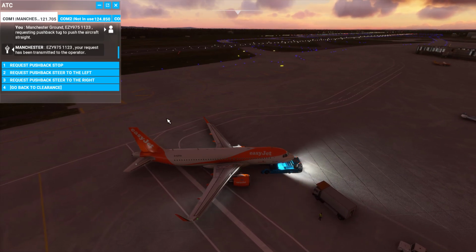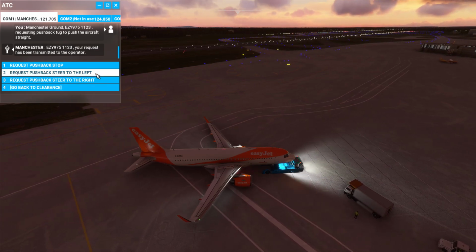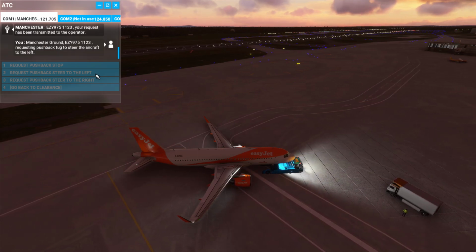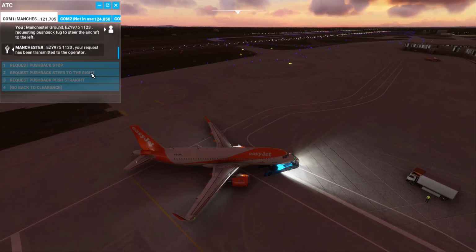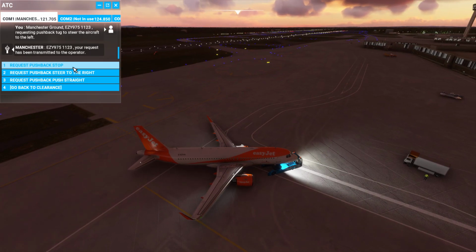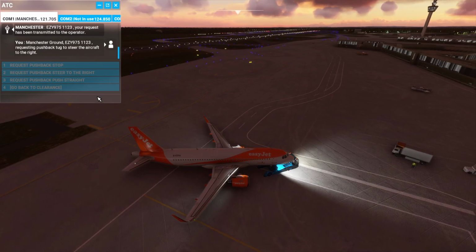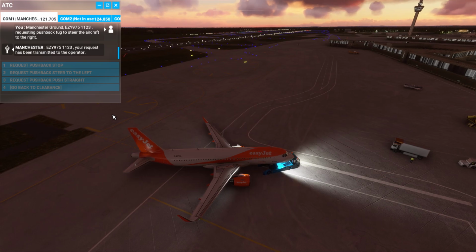So we're pushing back now as we speak, and so we're going to say push the aircraft to the left, which should be to the right, nose right, at the tail. Manchester Ground, EZ975 1123, requesting pushback, tug to steer the aircraft to the left. We'll see. Oh no, I've done it the wrong way now. So what we'll do, we'll just set the parking brake, it'll slow it down. To the right. So now, Manchester Ground, EZ975 1123, requesting pushback, tug to steer the aircraft to the right. So now that should change direction, hopefully.